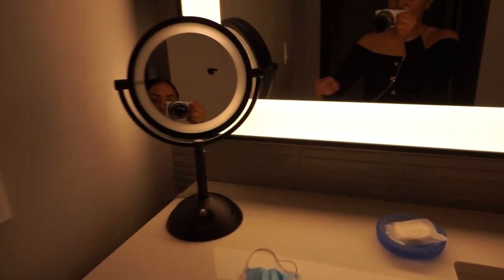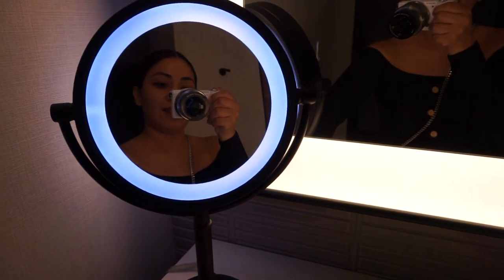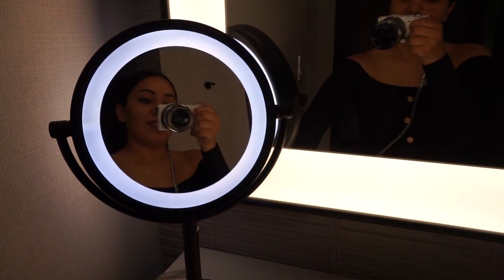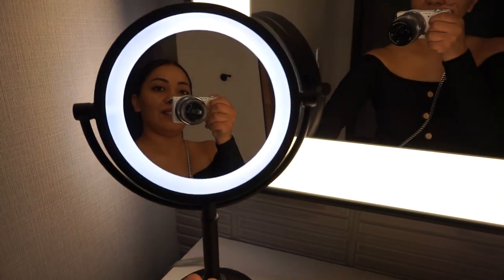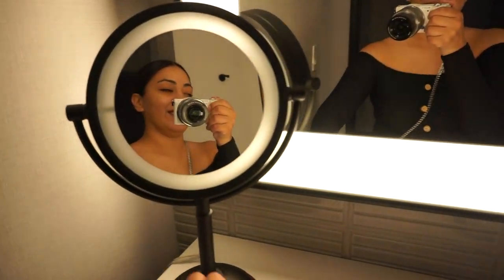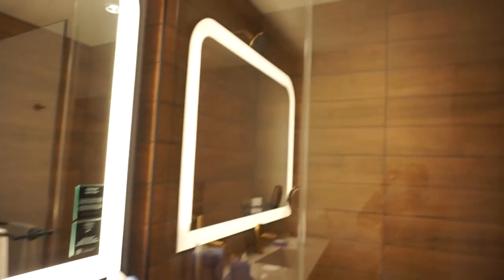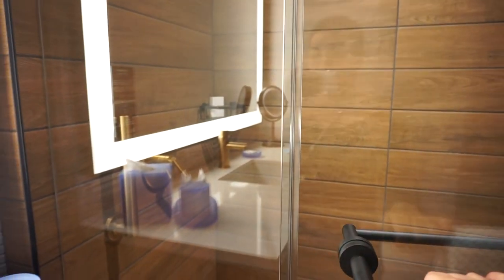Ooh, they have a cute little vanity mirror for you. Can this turn on? Oh, I was turning it on wrong. Ooh, three lights: cool white, warm white, and another light. Wow, but look at the bathroom. You guys, what? Oh, how do you open this? Oh, in this way. Wow, look at this bathroom.